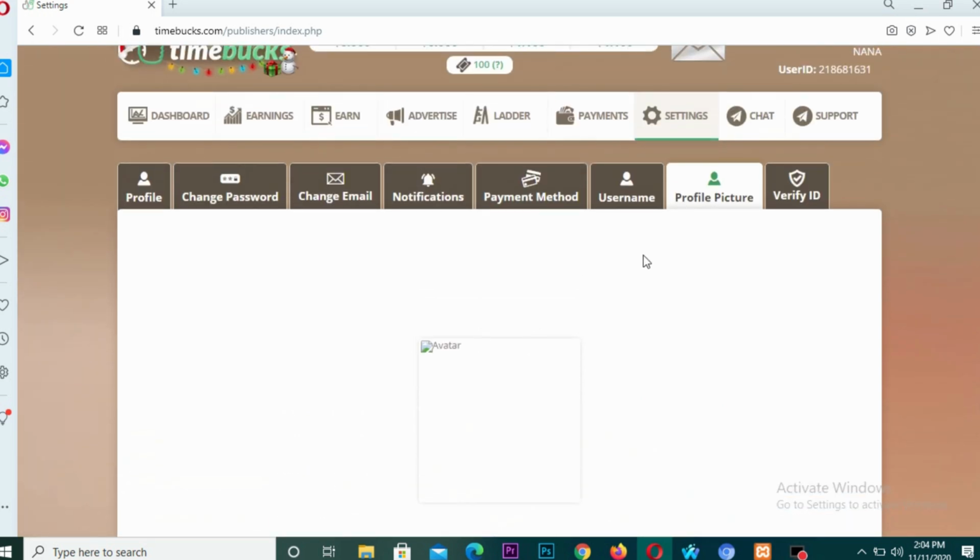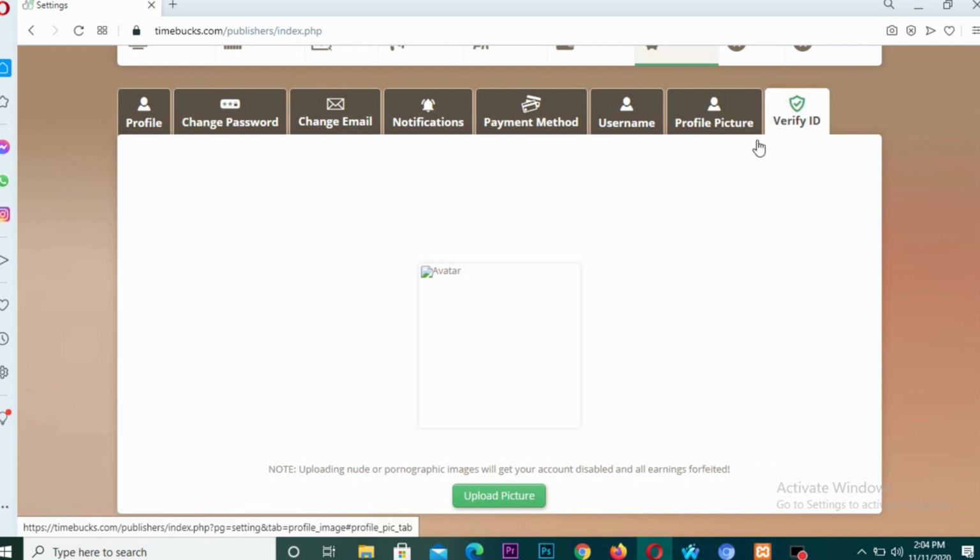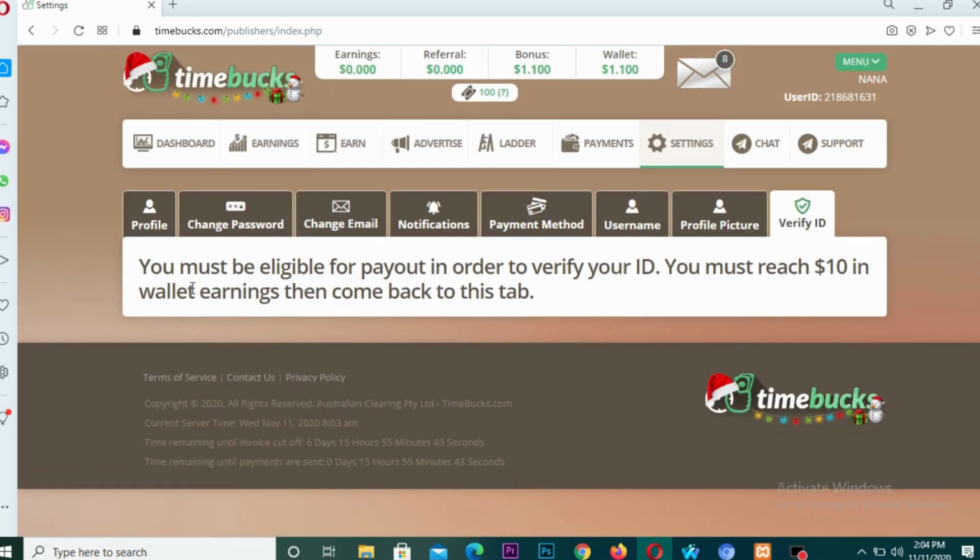Once that is done, you can verify your ID. They say you must be eligible for payout. In order to verify your ID, you must reach $10 in your wallet, then come back here. Right now our account is still brand new, so we can just go by going here.